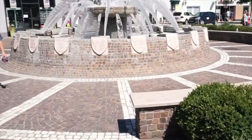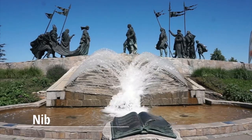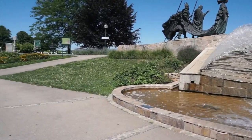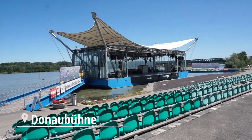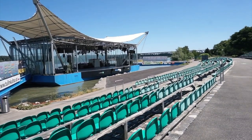So I was told that there's a really beautiful park, so I am on my way. This is a very famous fountain called the Blumenstadt Fountain, and I'll tell you more about it in another video. So this right here, it's called the Donau. And it's a stage for events happening all the time.